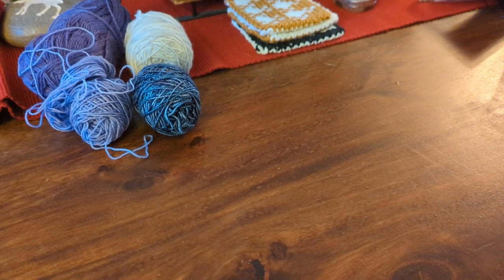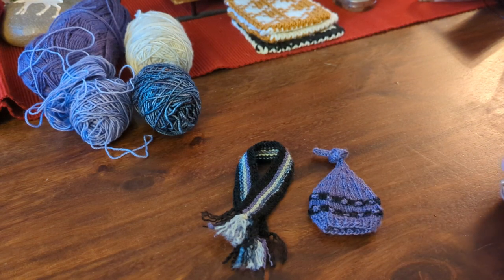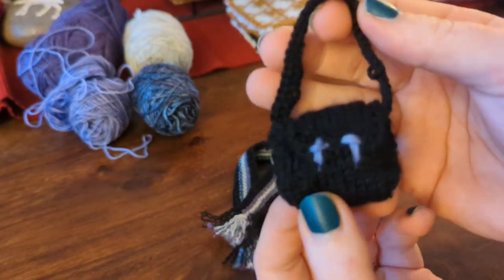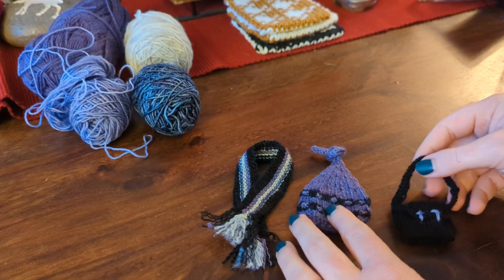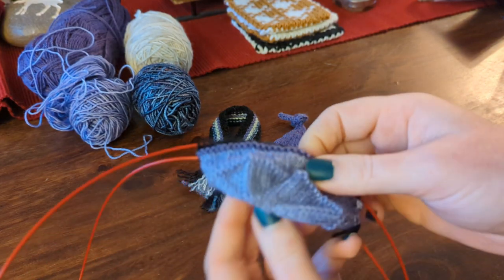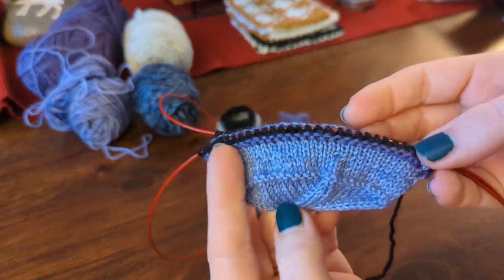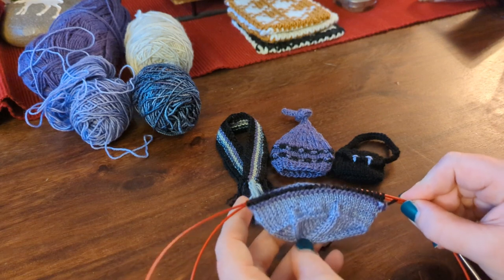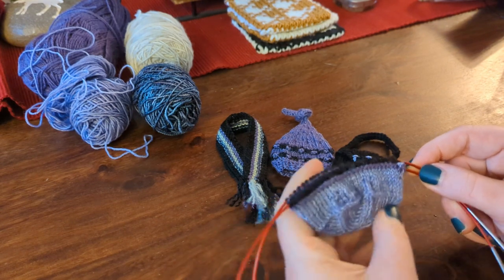So I finished clue 4. So I have clue 1. Clue 2. Oh, I also didn't show you clue 3 is a little handbag, side bag. It's adorable and hard to see in black yarn. And then clue 4 looks like maybe it's the bottom of the gnome body, but I don't know that for sure. So yeah, I still need to knit clue 5, which I think came out yesterday. So I need to get on that.